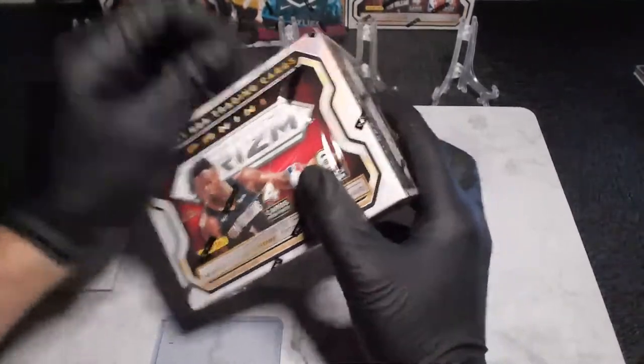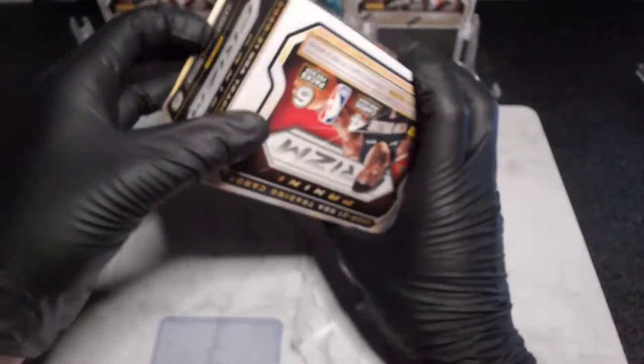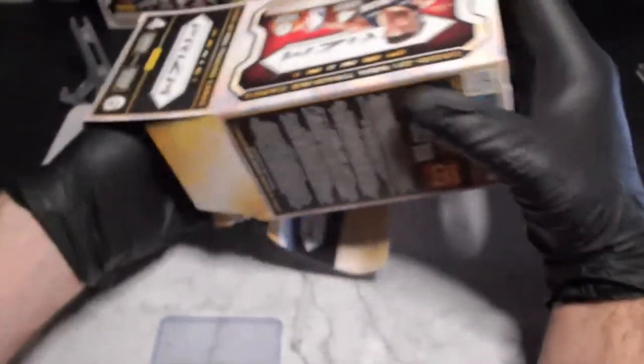All right, Prizm box number 2. If you guys hear any barking in the background, I do apologize. I got 2 labs. Girlfriend's out of town this weekend, so nobody's there to tell them to be quiet. So if a rabbit comes walking by the front door, you'll know I got some dogs.